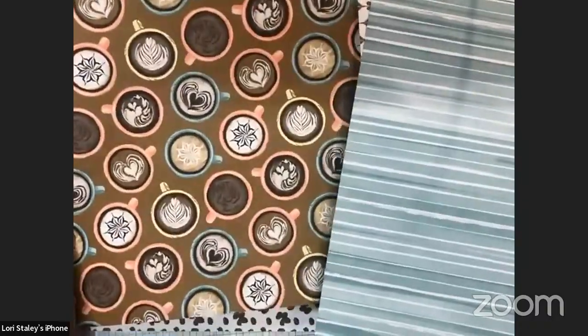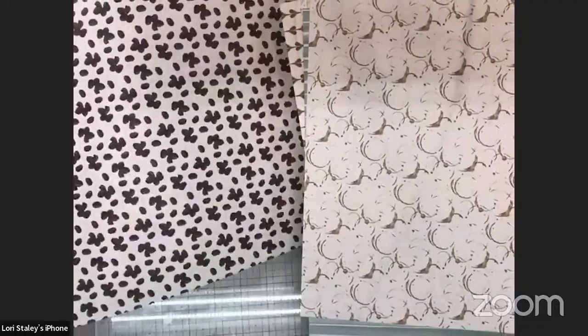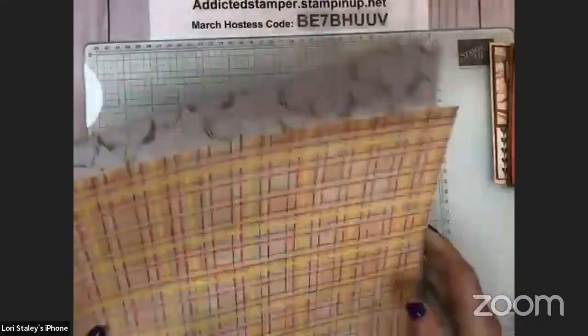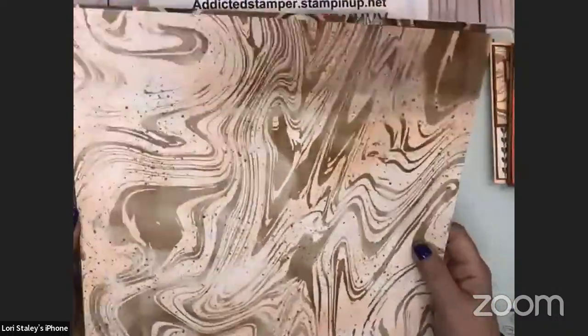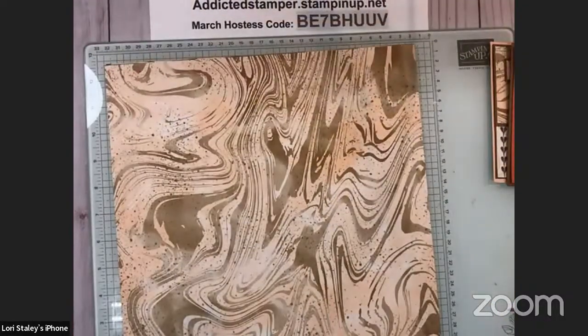Okay, and there you can see where we cut the cup out for that one project. And it's funny, we had coffee paper years and years ago, and I love that plaid. And it doesn't have to just be for coffee, right? Some of these patterns are generic enough, you can use them for any designs. So you'll get the paper.